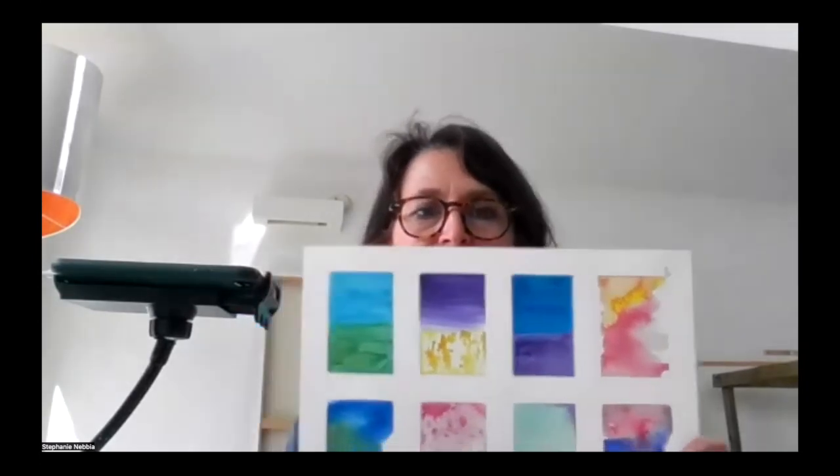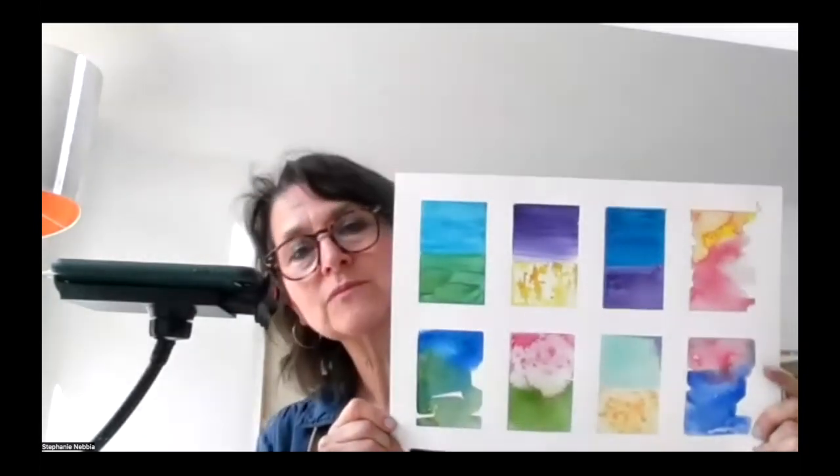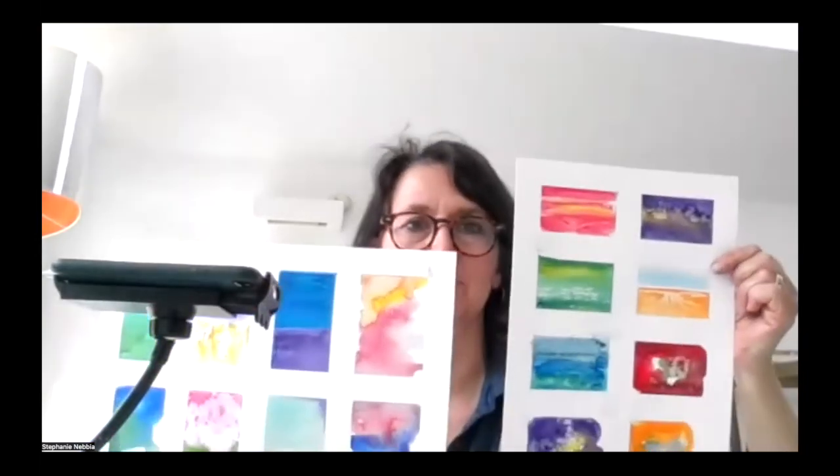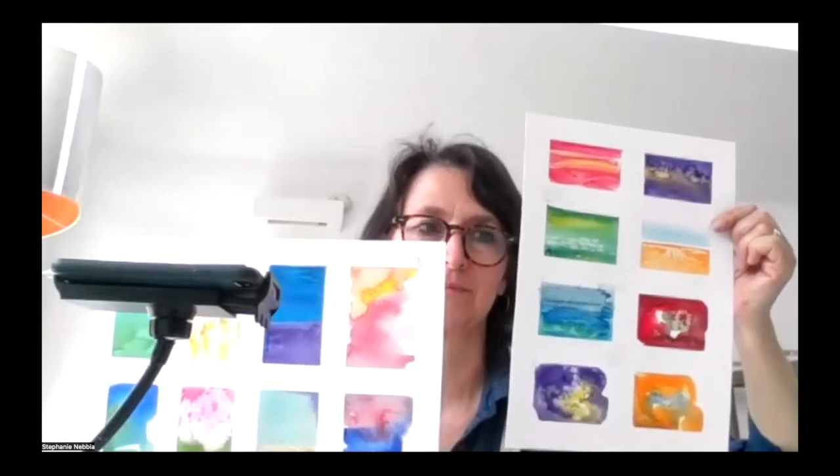So I'm just going to pop the camera there, and Stephanie's just showing you her pieces there. And just a note for everyone that your works are all going to look completely different to this. They might look similar effects, but that is not the point of Digital Art School. We really encourage you to hone in on your uniqueness, and we can't wait to see all the incredible works that you've created.